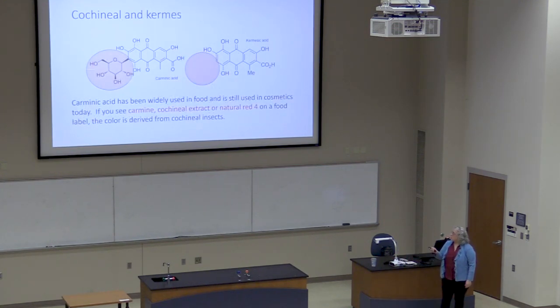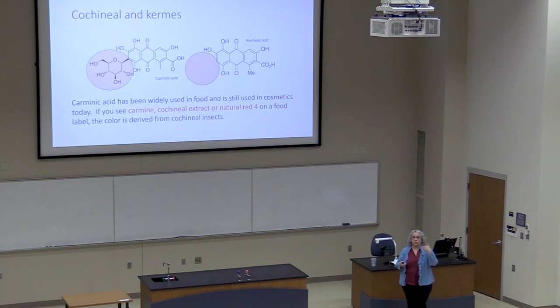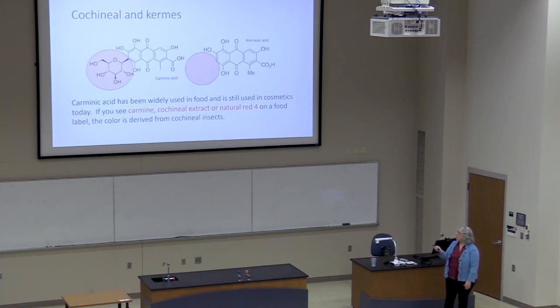So carminic acid is this color that comes from the cochineal insects. And so the only difference between the main colorants is this one has a sugar, so this is a glycoside molecule, and carminic acid is lacking that. Now, you can convert this into this relatively simply. And so it's not a clear marker of Kermes, but if you don't find any carminic acid, it can be indicative. The carmine is still used as a dye in food and very often in cosmetics.